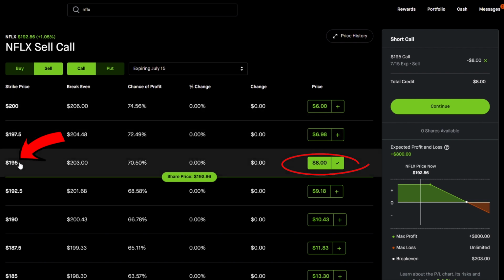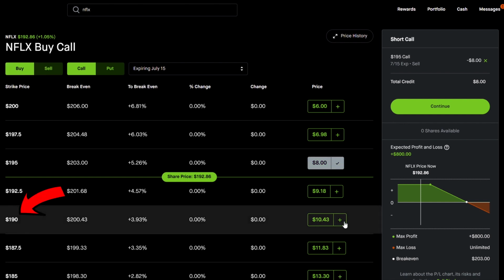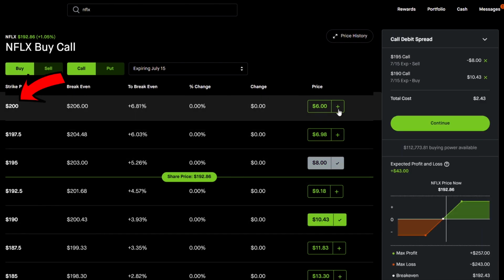So again, I'm going to pick 195. That's going to be the top of my strategy. That's going to be my peak max profit point. Now what I'm going to do is I'm actually going to buy a 190 call option, and I'm also going to buy a 200 call option.